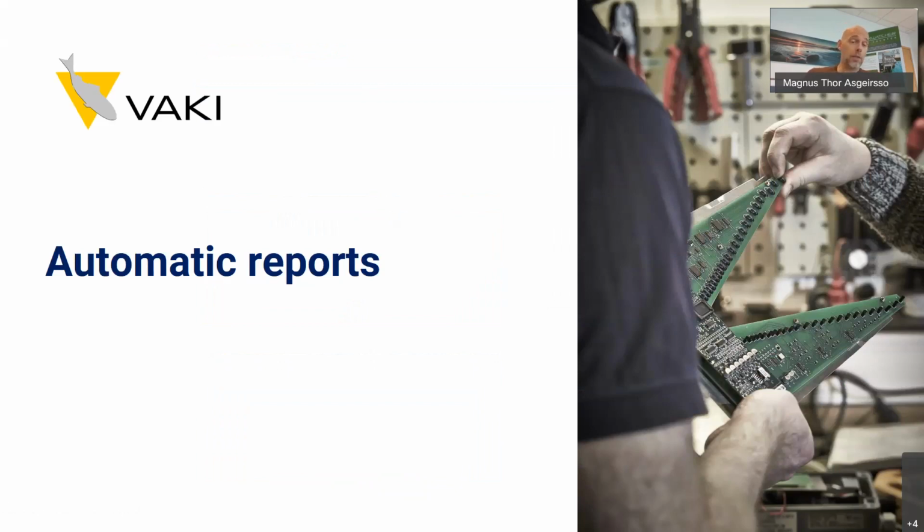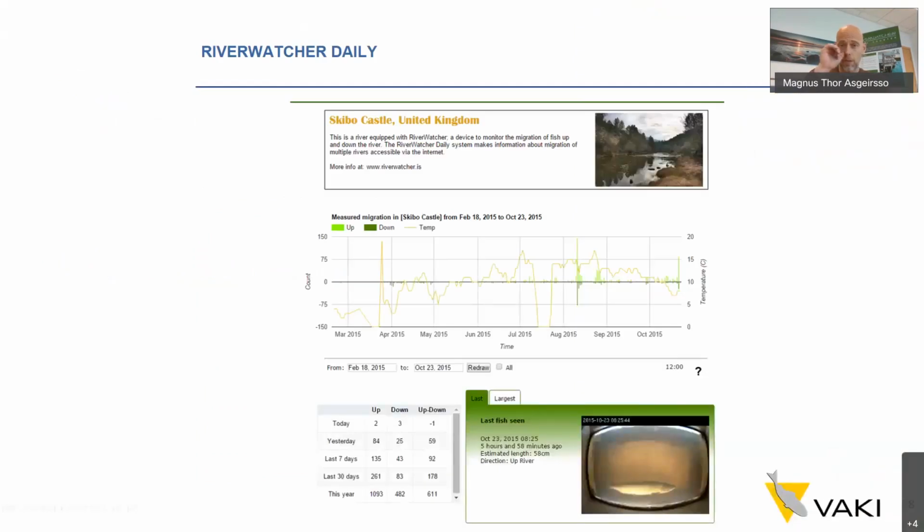Now I've talked about the different versions that we have in the Riverwatcher product line, and I want to talk now about the automatic reports and the data that you get from the systems. If you log on to a website called Riverwatcher Daily, and anybody can do that, and choose a river, you will see an opening page like this, with some information about the river, maybe a picture from that river. Last fish seen will be automatically uploaded, and you can also click to see the largest one.